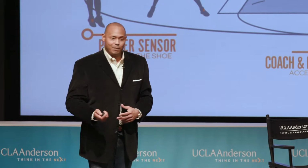And then we put sensors in the rafters, which allows us to create this three-dimensional object and allow us to track player and ball within 2 to 5 centimeters. I'm going to play a video here that will give you guys a little more information about our product.